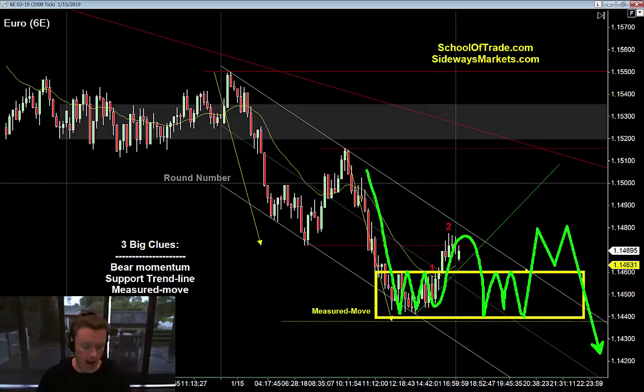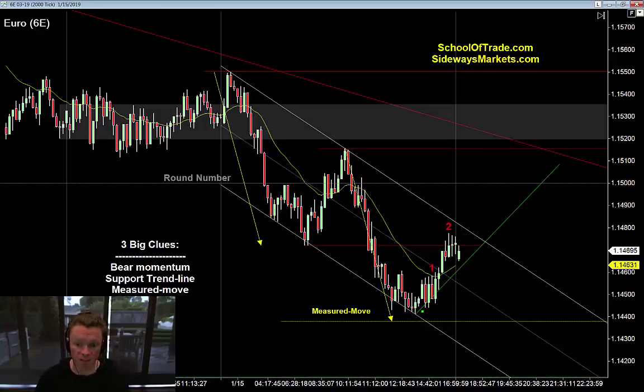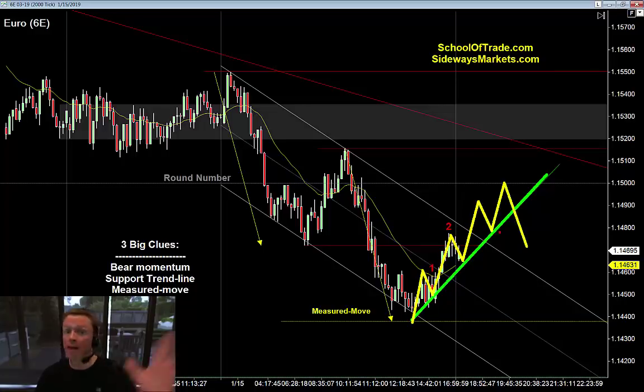Now, how do we buy this market? Most important thing is I want to see buyers hold this pullback. If we can get buyers to hold this pullback and rally higher, now I have an option to be a buyer. What I'd really like to see is a trap low. I'd like to get this market moving higher first, then a trap. We talked about this earlier. I promise we'll talk more about it.